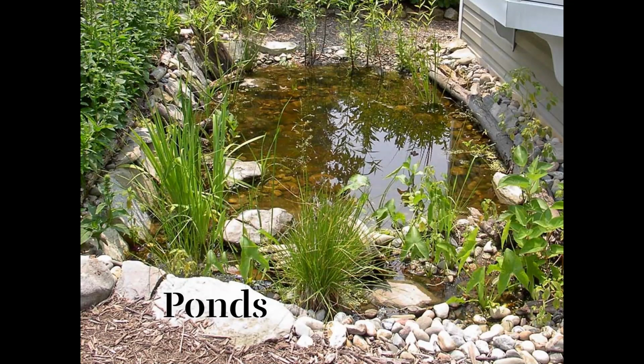And then in larger ponds, you can put floating platforms, for example, or things like that to make the ponds a little bit more interesting, with basking sites in the center.